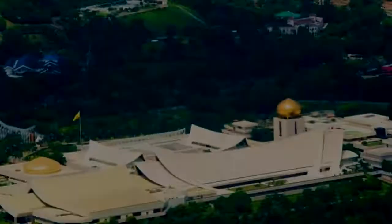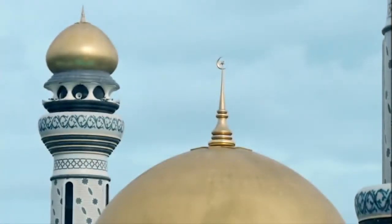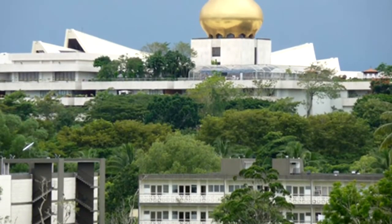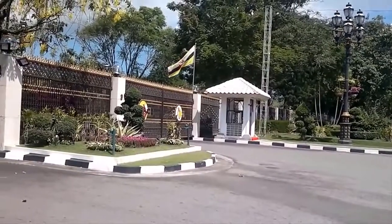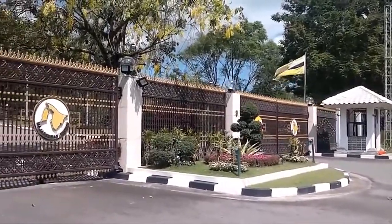Number 1. Brunei's Palace. On the northern part of the island of Borneo, there is a small nation called Brunei. This little country is home to the largest private residence in the world, the Istana Nurul Iman. This literally translates into the Palace of the Light of Faith. The construction of this massive palace was completed in 1984 at a decent cost of 1.4 billion.